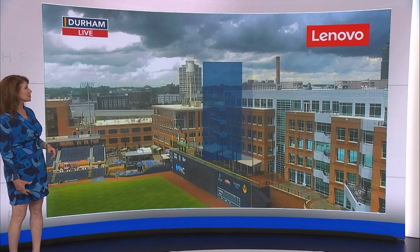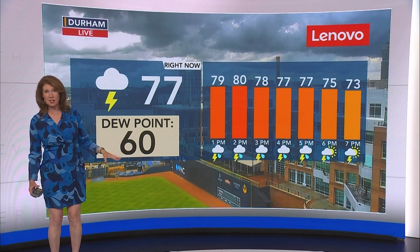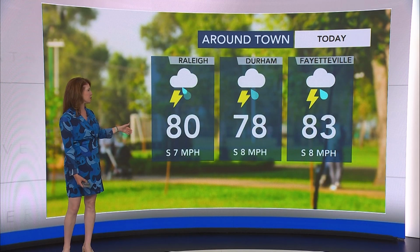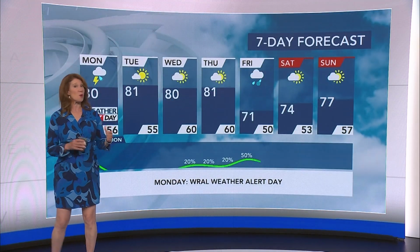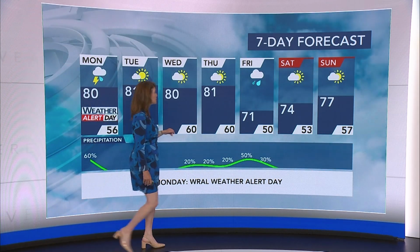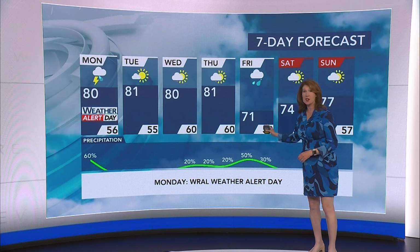Some pretty dramatic cameras too here as we look past the DBAP. You can see the dark clouds here over Durham, 77 degrees with a dew point of 60. So it's on the warmer side with some moisture in the atmosphere for sure. Highs in the upper 70s to low 80s for us this afternoon. Once all this moves out, we're going to get a break for a little while. It's going to be a cool start for both Tuesday and Wednesday morning with highs near 80 degrees and then another chance of rain on Friday.